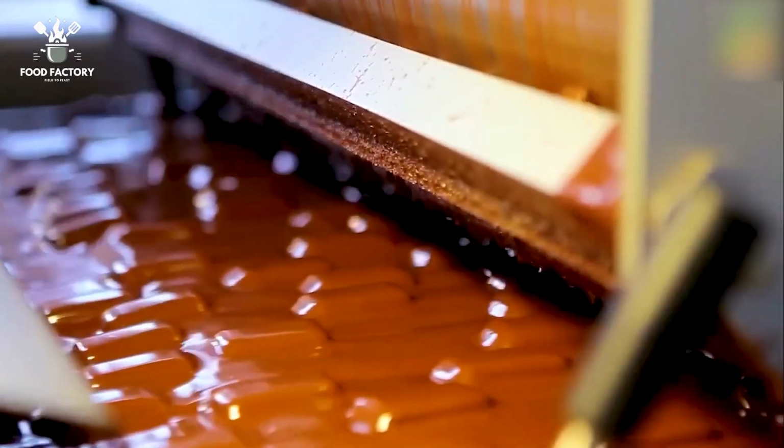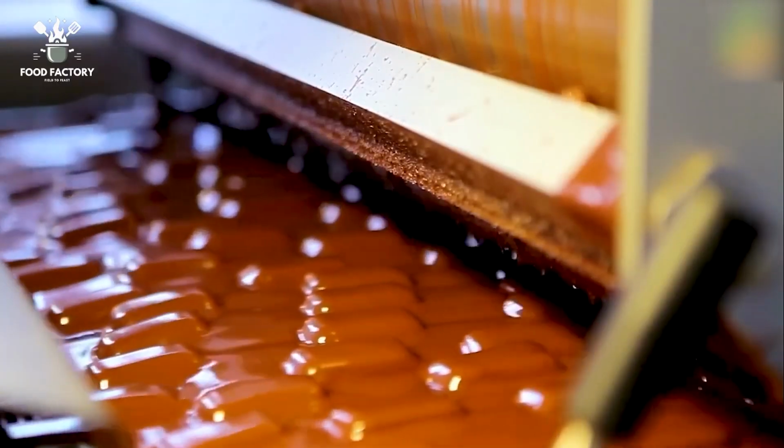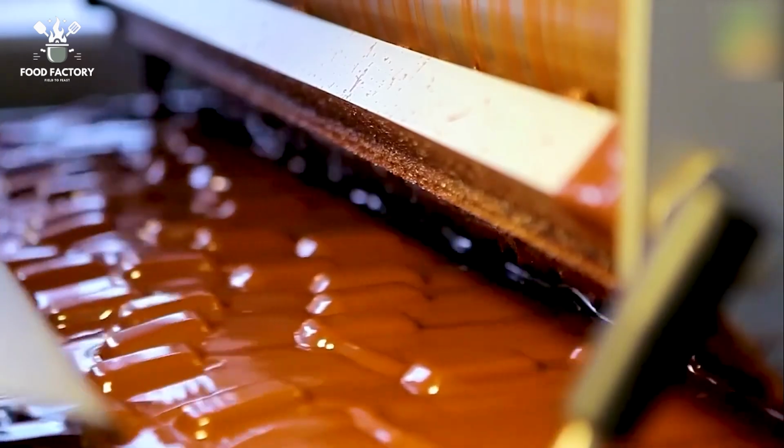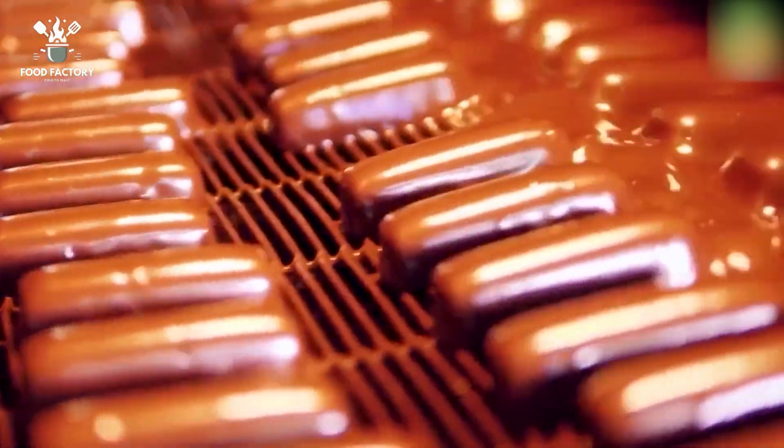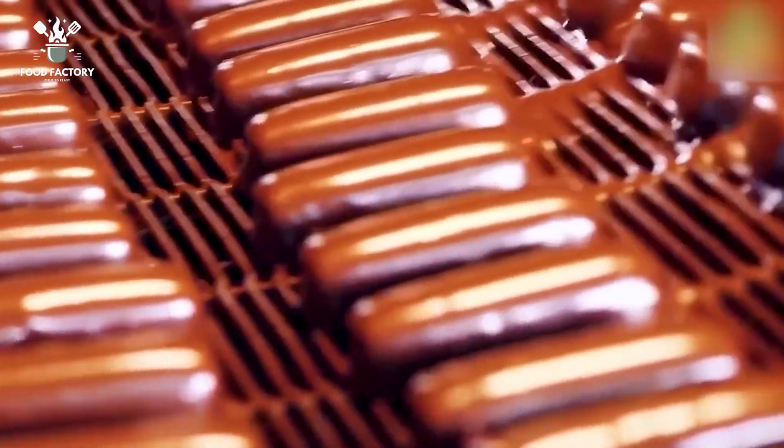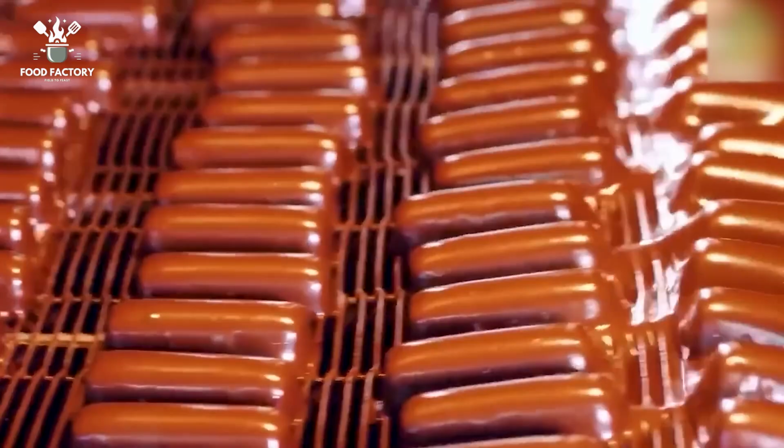The chocolate coats each bar just perfectly, giving it that glossy, mouth-watering finish. We just can't get over it. This is exactly where they get their irresistible chocolatey vibe.